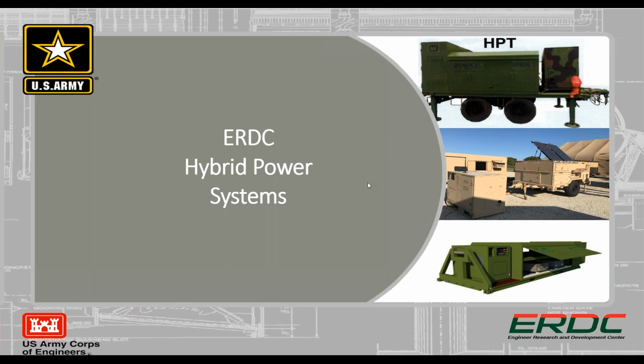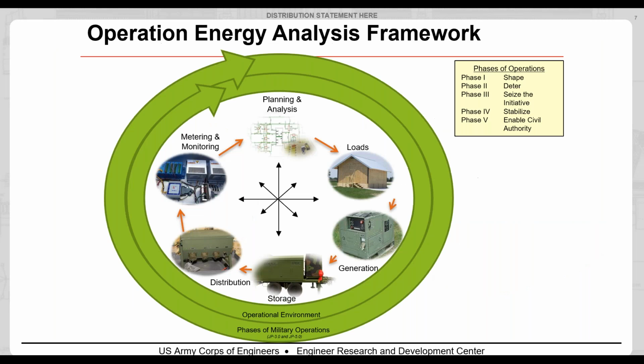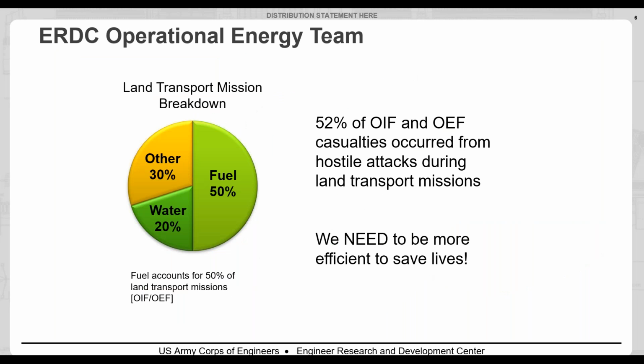So we'll be talking about, like Daniel said, our hybrid power systems. First, I wanted to start with why we started down this path to begin with. When we were looking at statistics from Iraq and Afghanistan, we saw that 52% of all casualties happened during resupply missions. As you can see, half of all of these resupply missions were from delivering fuel. We knew that if we became more efficient with our resources, we could save lives downrange. This was, and this is, the driving factor for the research that we conduct.